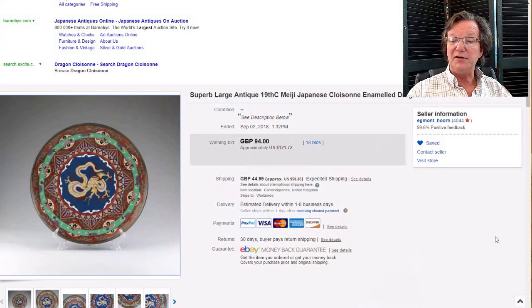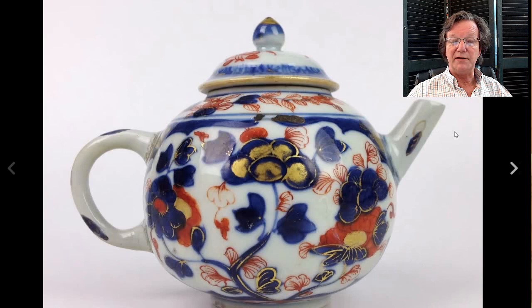It went for $121, though. Egmont Horn had it, so he really looked at it closely. So he says it's Japanese, it's Japanese. All right, I'll go with his word on it. But I've seen Chinese pieces that are awfully close. And $121 for a beautiful piece of cloisonné. It's really wonderful, no matter where it comes from.